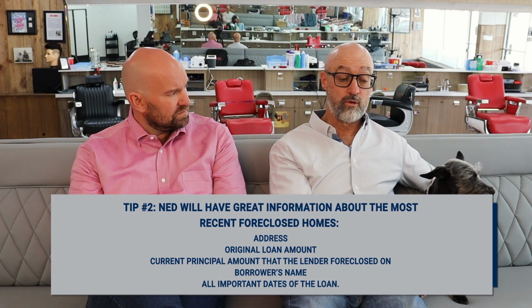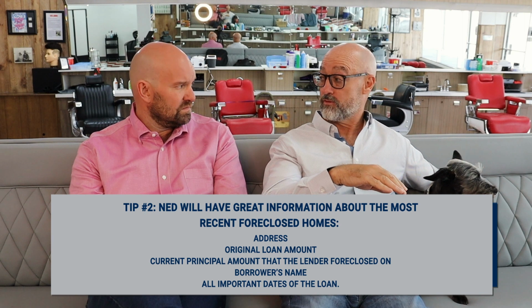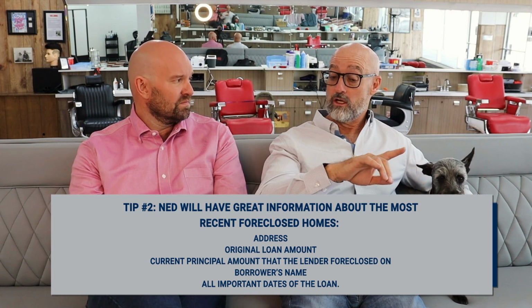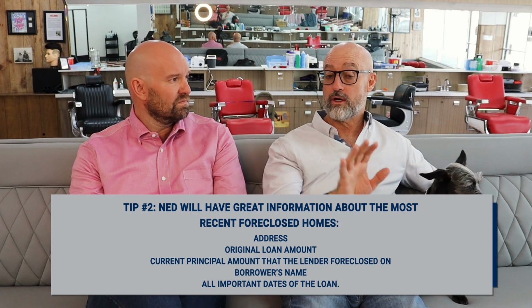So in that document list, what kind of information can buyers have about the foreclosure? Sure, good question. You'll have the address, of course. You'll have the original loan amount and the date that loan was originated. You'll have the current principal amount that the bank is foreclosing on, and the borrower's name. You'll have all the dates. It's usually a county website you can click on, and you can have all the dates, when the foreclosure happens, when the last date to redeem is. Everything you want to know should be on that list.